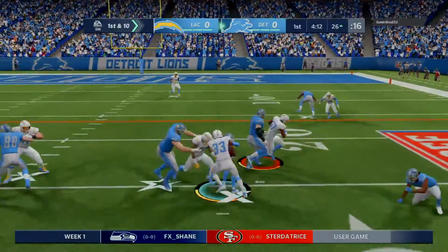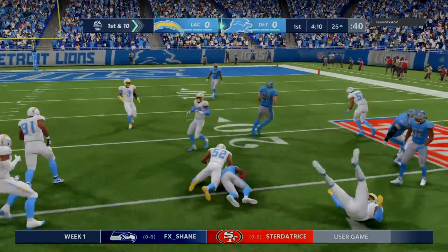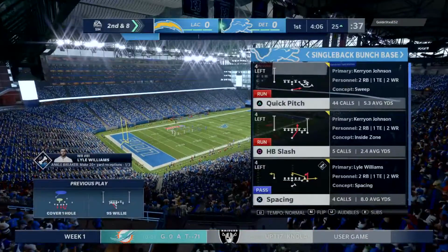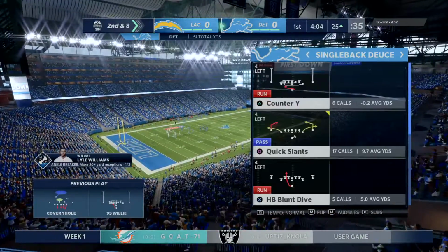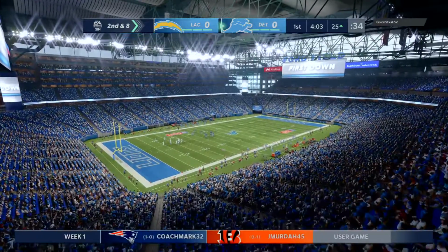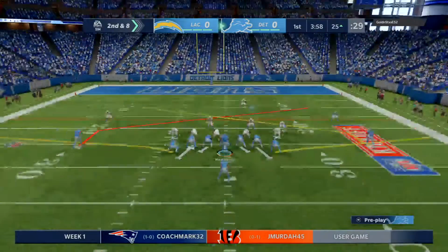Here's Johnson. Down right around the 25. Tackle made there by the safety, Derwin James. Oh, that's a real nice job there by the defensive front. They just engaged and held their ground. But how about the guy who made the play?